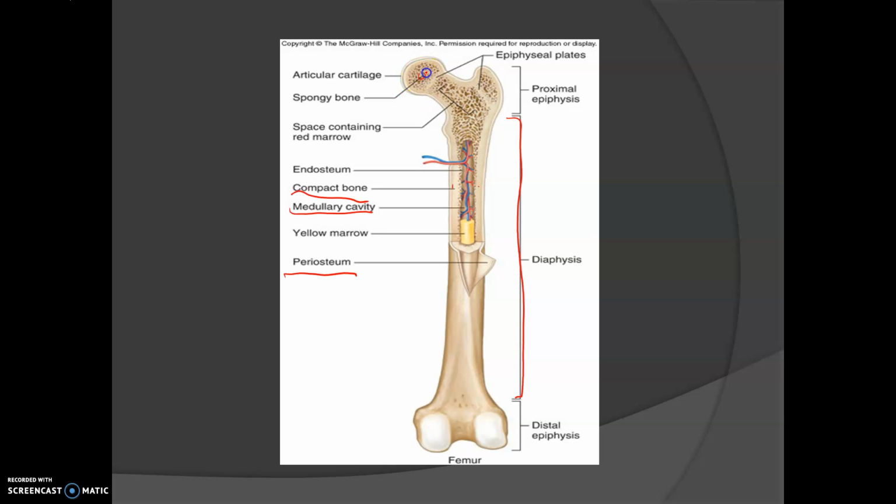We can see spongy bone over here has a non-continuous matrix, has holes in it, which is going to allow it to contain red blood cells, or red bone marrow. And then we can also see some articular cartilage right on the end of our epiphyses. We can see some over here as well. And then our last thing is going to be our epiphyseal discs, which is going to allow growth in our bones. And we'll talk about that a little bit later.